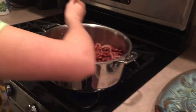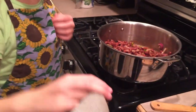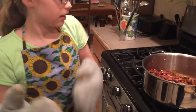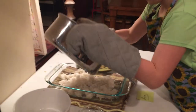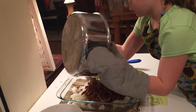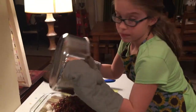Okay, so once that's really mixed together, then you turn it off, and you take the whole pot and you put it all over the rice, right? Okay, you put it all over the rice. It's fogging my glasses. Okay.